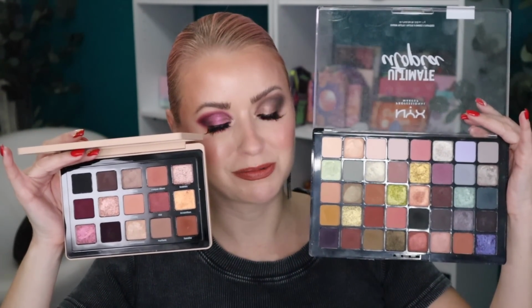And then last but not least, this is a palette I include a lot, but it's an outstanding palette. And this one is the NYX Ultimate Utopia palette. I think this can dupe just about any palette that I put up against it. And you can see there's definitely similar tones to what's in the Natasha Denona My Dream versus over here NYX. This is a really good NYX palette.